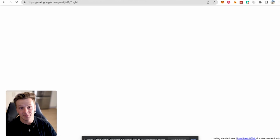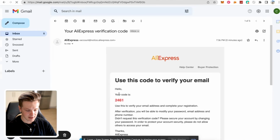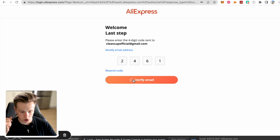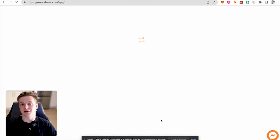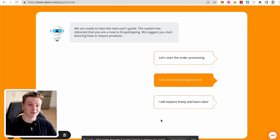I'm gonna go to my email because there's a verification code, and then I'm gonna grab that code and basically enter it right back into this little AliExpress window right here. 2461. Verify email. 5, 4, 3, 2, 1. Boom. Now DSers and AliExpress is essentially connecting. AliExpress is where you're gonna find your product. DSers is actually what's gonna connect it to your Shopify store.